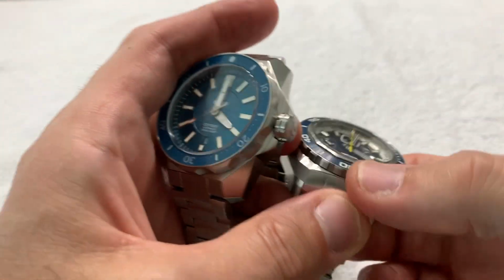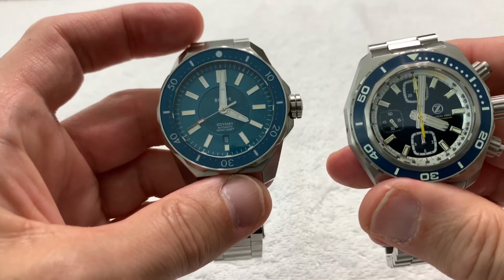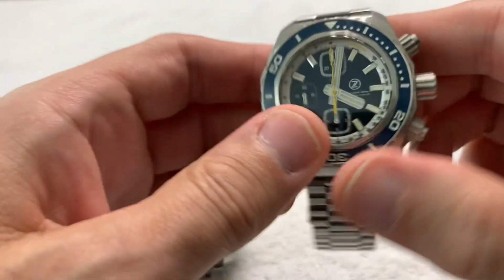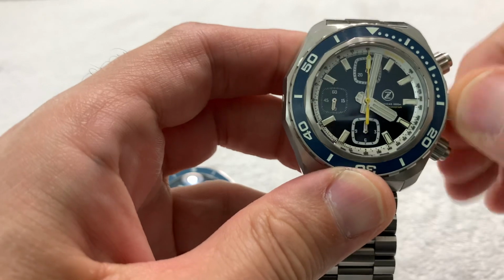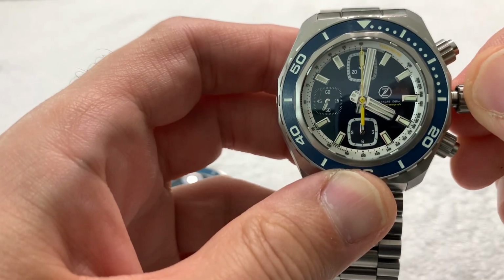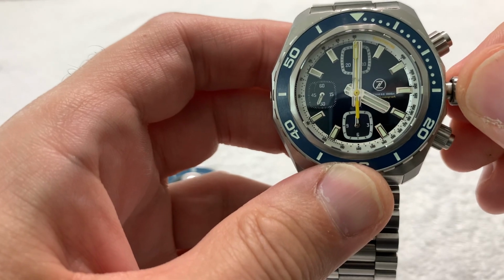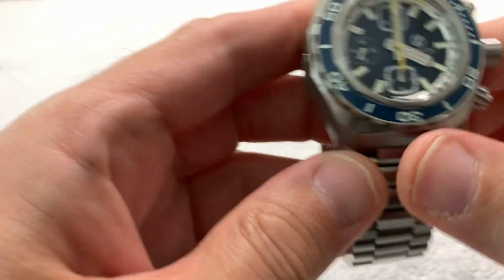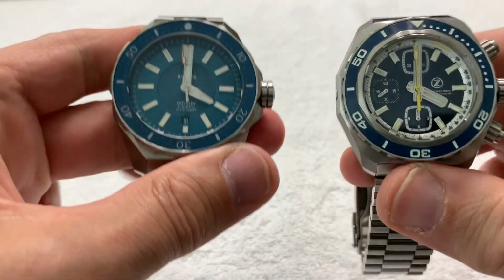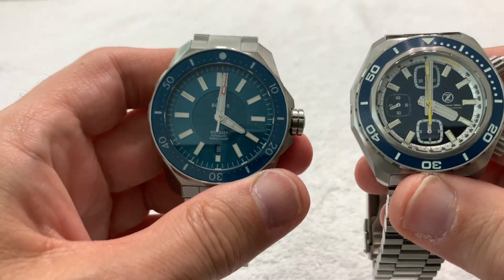There we go. Had an itch. Oh, look at that. Zelos is running a little fast. There. I feel better. My OCD. What can I say?